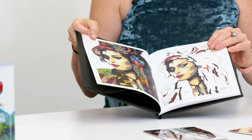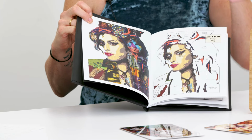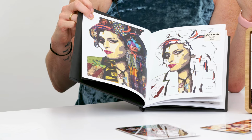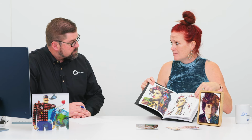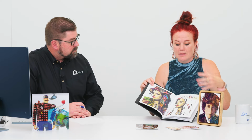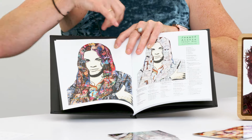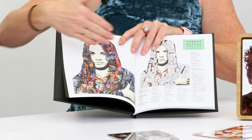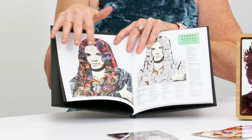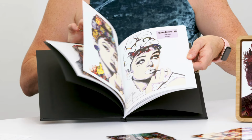But then what I chose, this is the 8x10. I think the standard hardcover book comes with 10 spreads. I then easily added 16 more, so this has 26 spreads in this book. Here is where I mentioned creating my artwork, but what I loved on the page here was that I was able to include that image map that shows everyone what is hidden within this piece. This is the first time I've been able to offer anything like this.